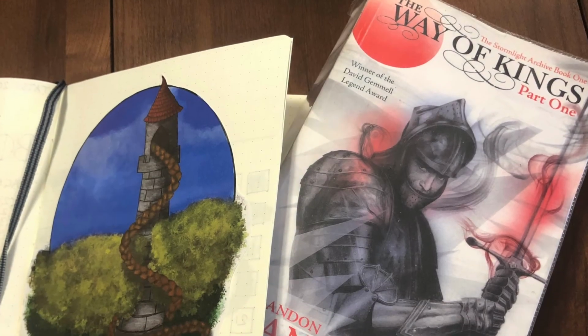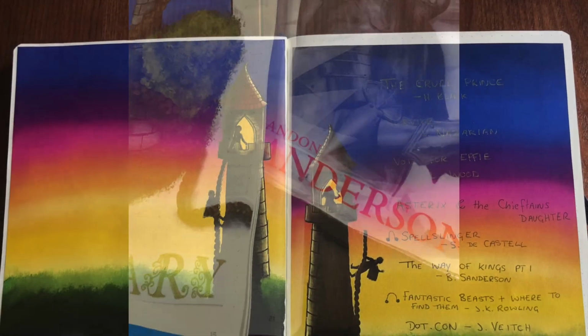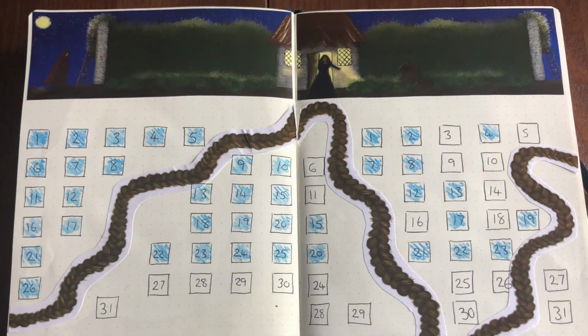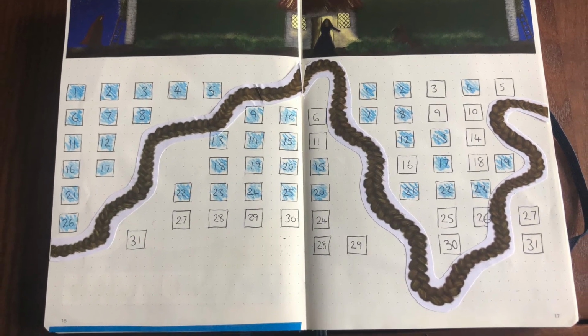Next up is my monthly category, and this is something I do every single month. I haven't changed it yet, but I'm debating about whether to drop my book of the month page, but that's something else to contemplate. So included in this, I would usually put a cover page, so saying what month it is, a to-be-read list, a books read one, a book of the month, and a daily tracking page where I can track my audiobooks and my physical books.